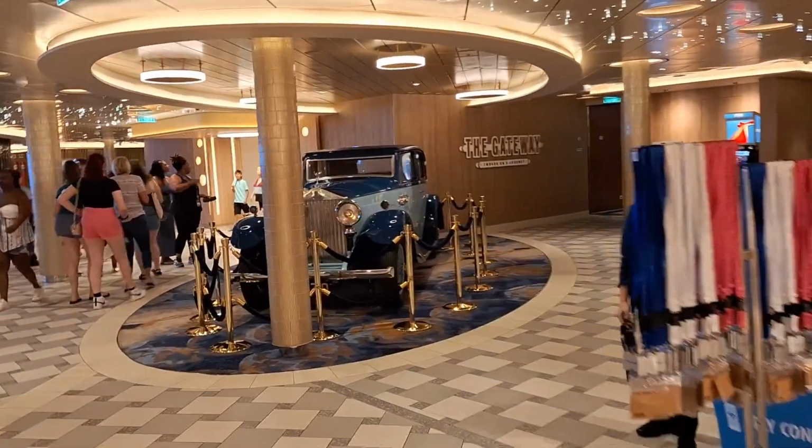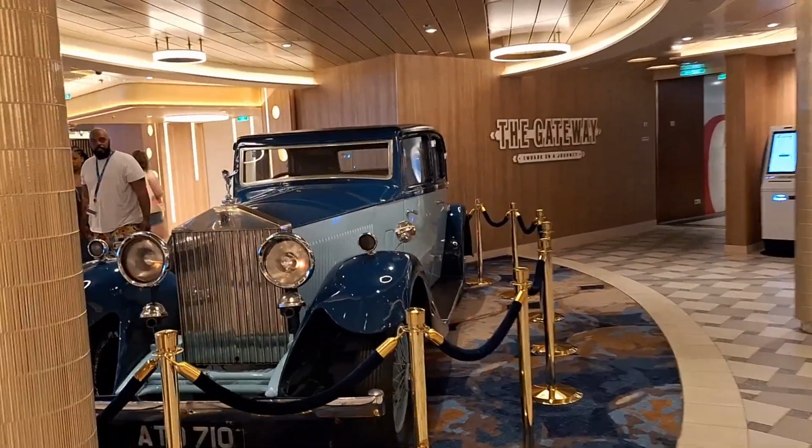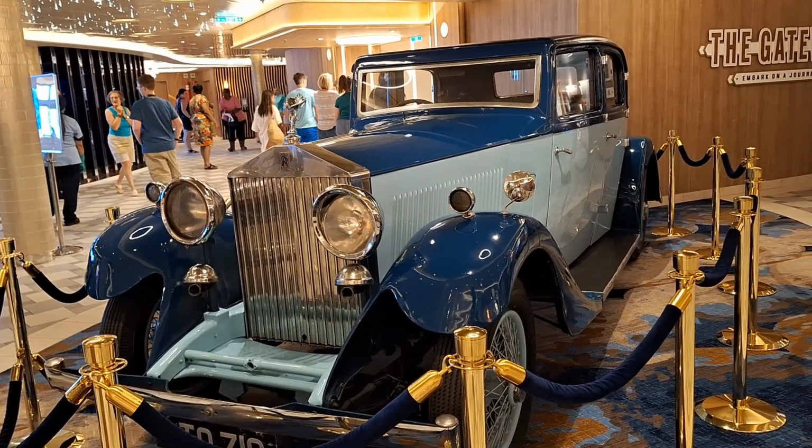Okay, I think we got it all. Started from deck 18 all the way down to deck 6. We just showed all of the complimentary eat-in places on Carnival Celebration.